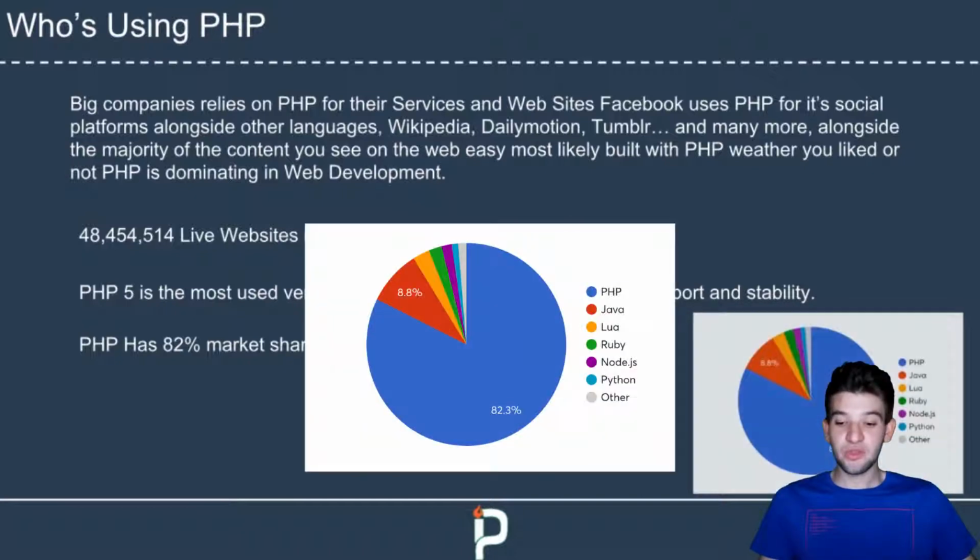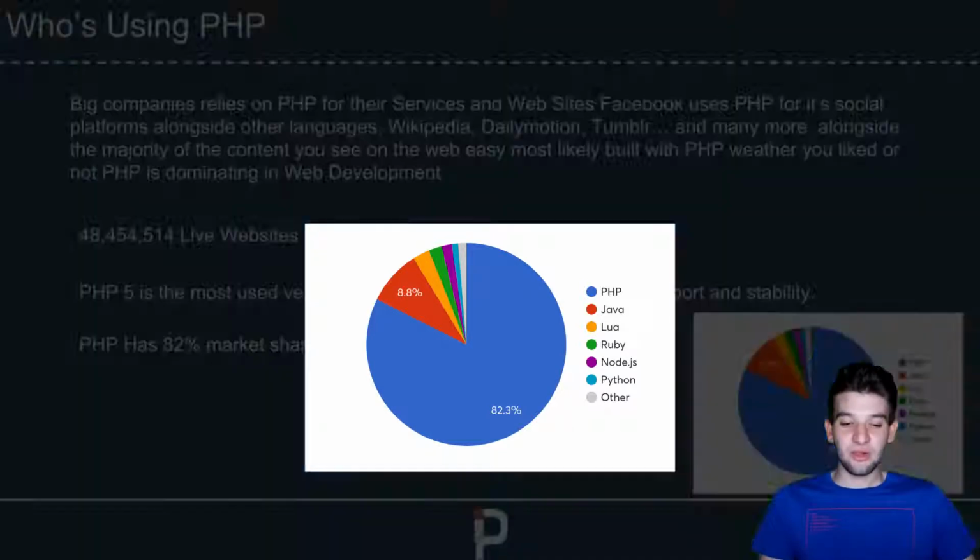If you take a look at these charts, from the left side or from the right side, here you're going to find PHP taking 82.3% among all of the other available languages like Java, Lua, Ruby, Node.js, Python, and many others. So as you can clearly see, PHP is dominating them and taking the lead.